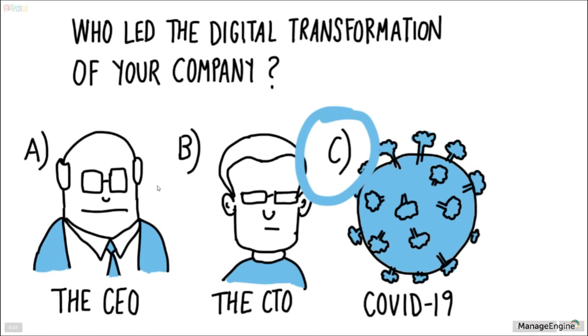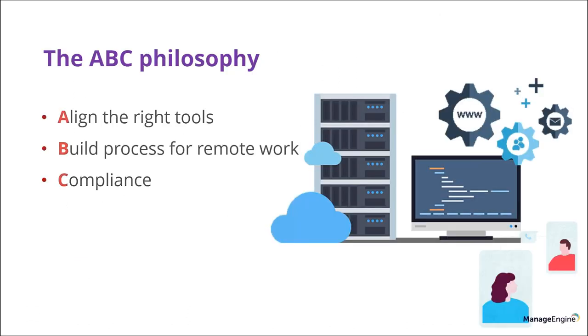Before I begin, a quick question to all of you. Who led the digital transformation of your company? This is a serious question, but the answer for some of the organizations around the world that we find is this COVID-19 situation. Some said it should be the CEO or the CTO of the company, but for most companies around the globe, we find COVID-19 led to their digital transformation.